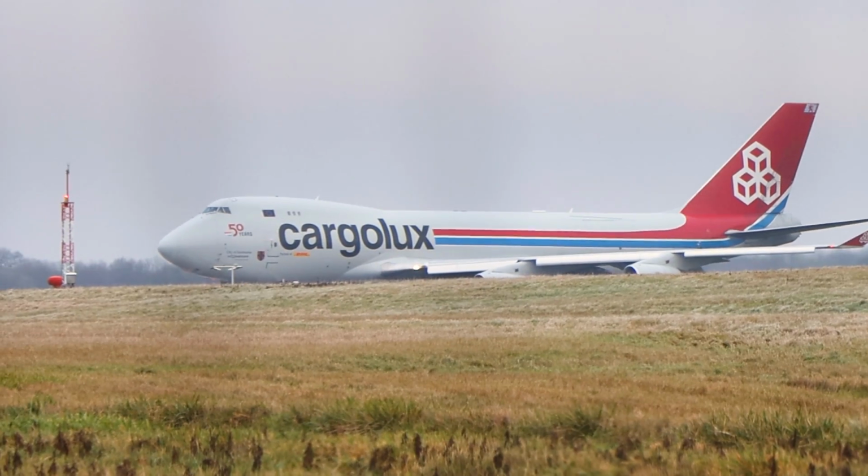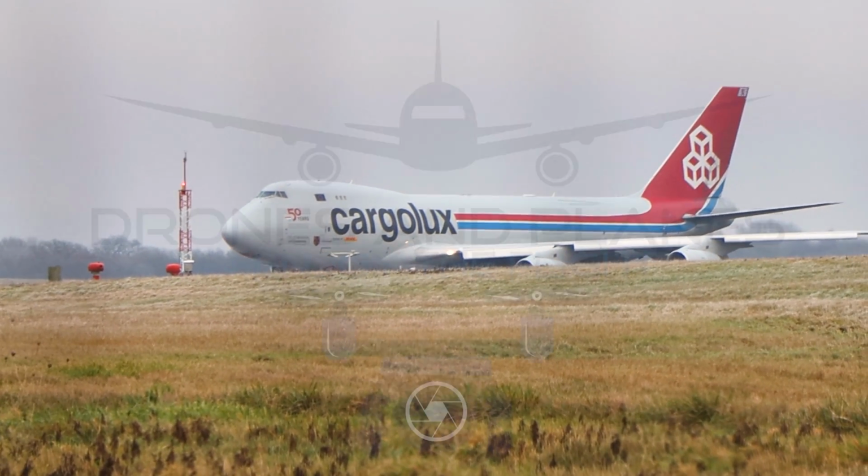EG5 Golf Echo, turn left at 270 degrees, descend to altitude 5,000 feet.